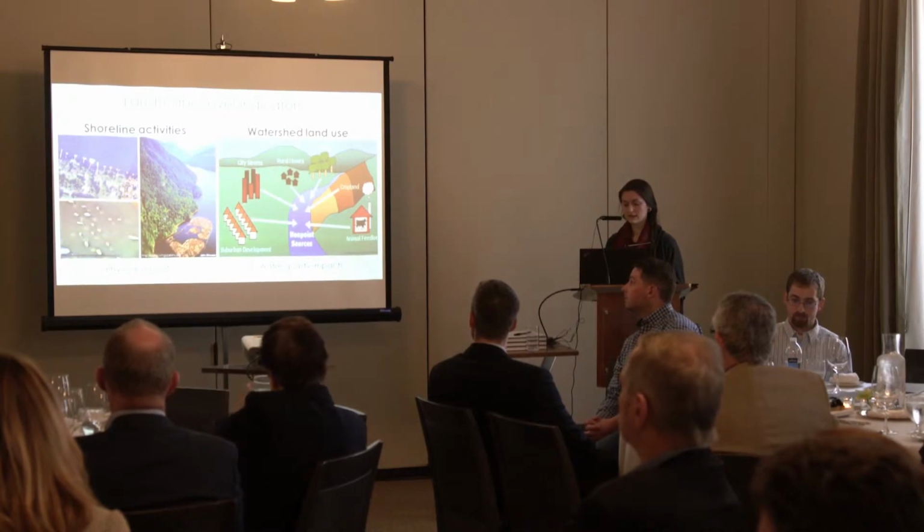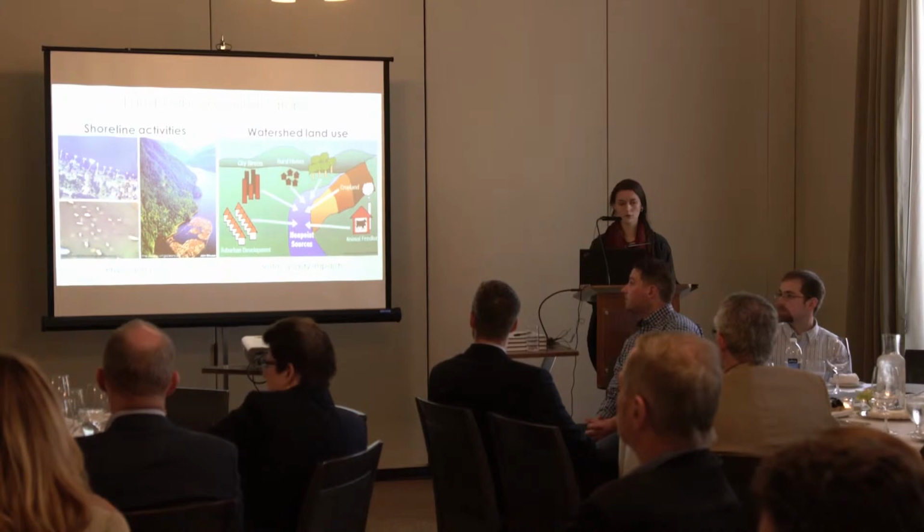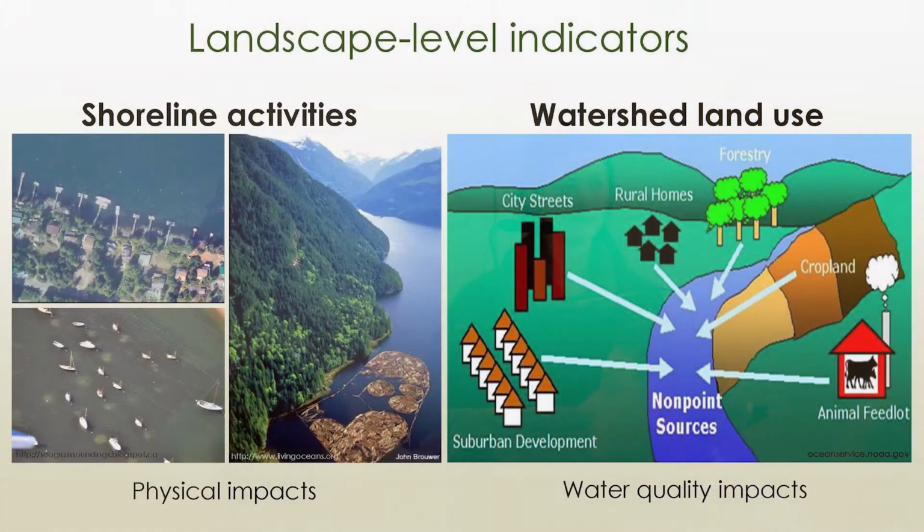And then the second category is watershed land use, and these are things that change water quality within a watershed that eventually makes its way down into the nearshore environment. And so for us specifically, we're looking at rural residential housing density because of the nutrient inputs that that particular land use will put into the marine environment, which then has implications for epiphyte growth and macroalgae, which will smother eelgrass, leading to decline.